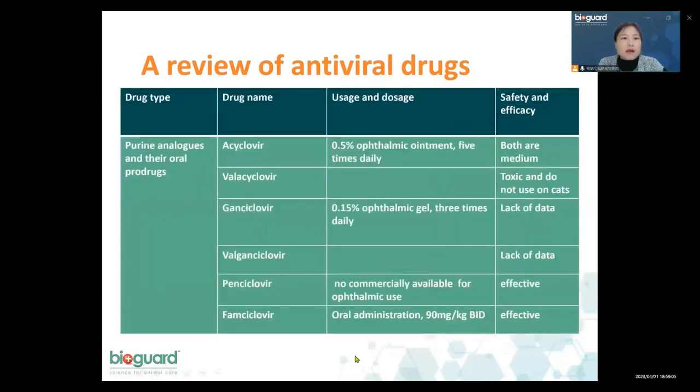Okay, the second type, purine analogs and their oral products. This type includes acyclovir and its oral prodrug, valacyclovir. Ganciclovir and its oral prodrug, valganciclovir. Penciclovir and its oral prodrug, famciclovir. Several reports of ganciclovir's topical administration to cats showed it is very, very promising.